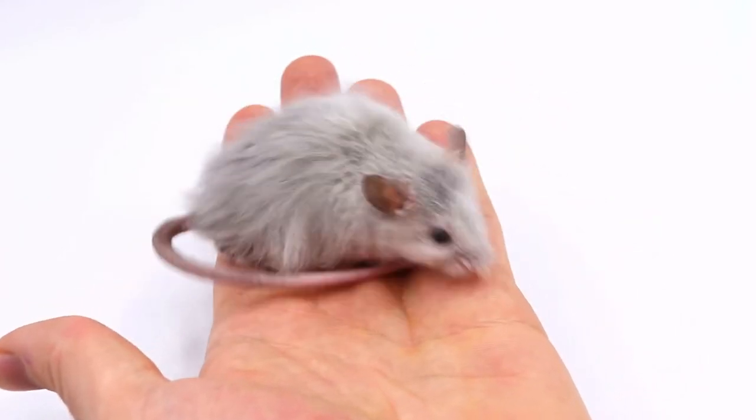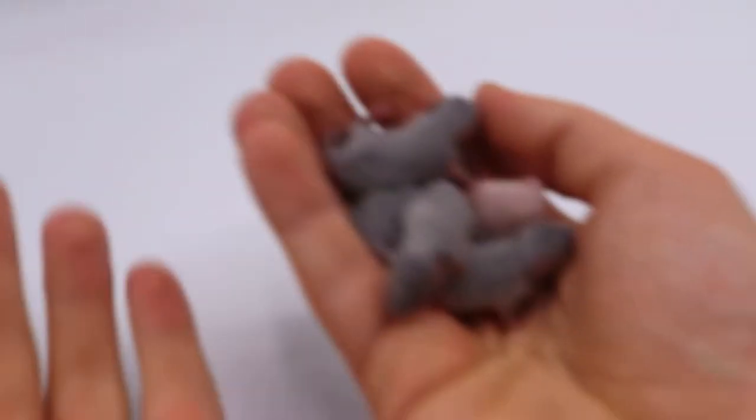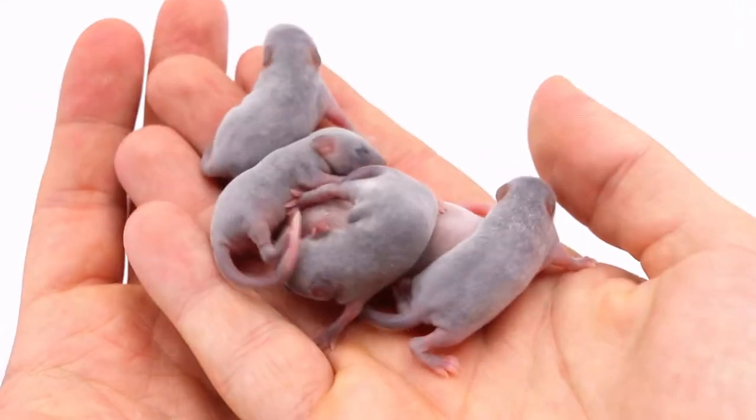We're not going to get any footage of them together like I want. That's okay. Next generation, we'll have some good ones. All right, so I'm going to put these guys back. So now we're going to take a peek at the pups, who are 8 days old. Here they are.